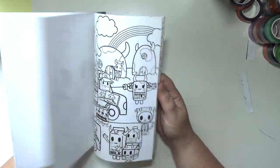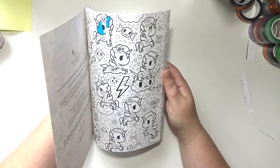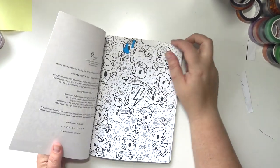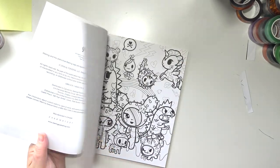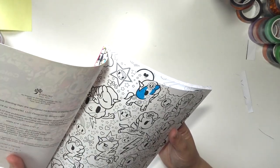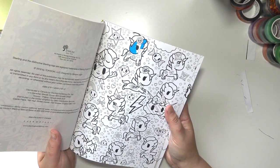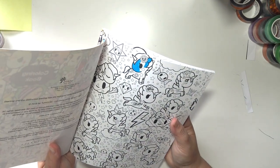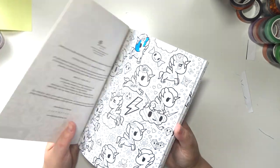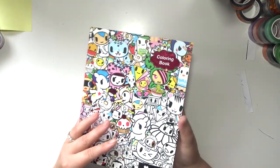Tokidoki coloring book. Probably another one I can just color and get out. Apparently I started coloring this. I don't remember doing that, and I don't know why I only did half the face and called it good. I really don't know what I was thinking there. Was that even me that colored in that? It had to be. I don't remember doing that though. That's very odd. Well, apparently, does that count as a whip? I don't know.